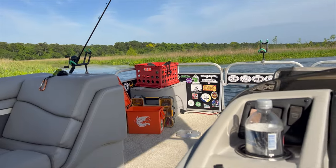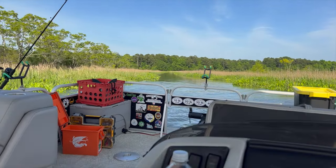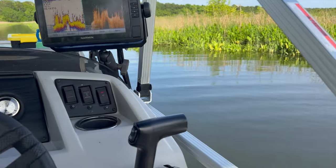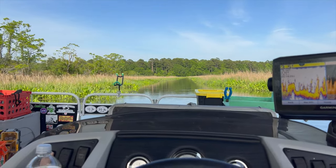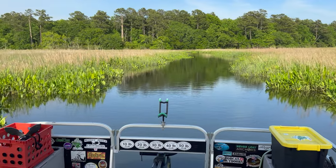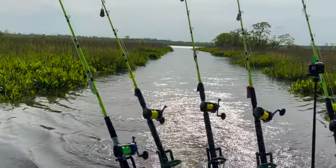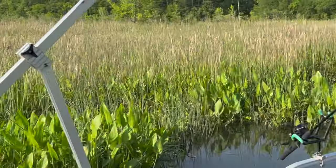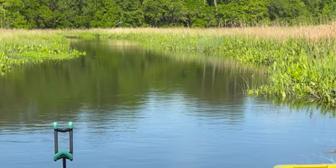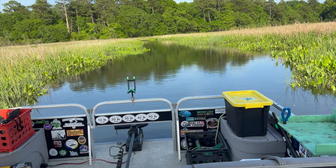All right, guys, we're gonna go into this little creek here. Looks like the wind is being blocked a little bit, so we can cook us some fish. I think we're gonna be good. 4 foot. I wanna say I've been in this creek before, but it kinda looks like all these creeks off of the main channel. Shallow and very grassy. It keeps going from 2 feet to 8 feet to 5 feet. Lots of depth changes in here.